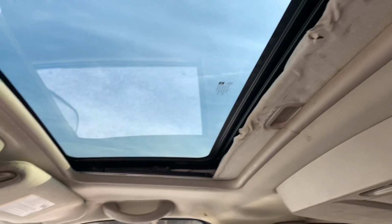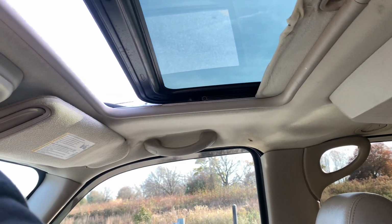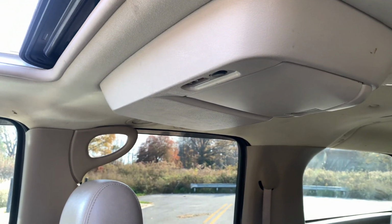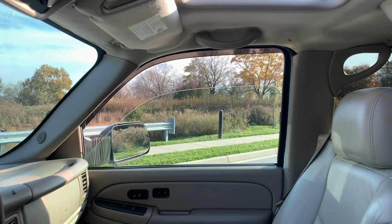Not in great shape. Headliner looks like it was glued back up there. Not in the best shape. Got a TV right there, the DVD system. Passenger window is a little slow to go up.